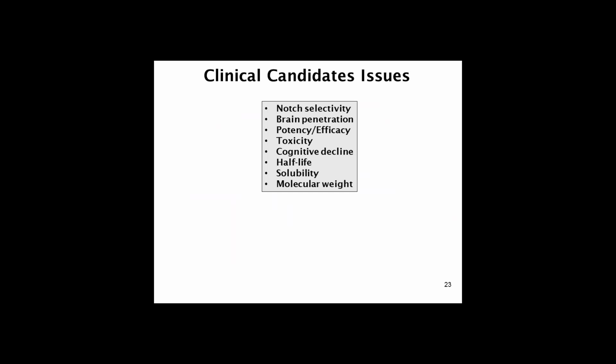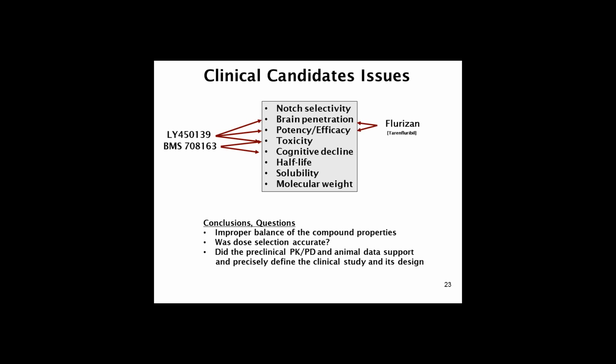So the issues were shown here, as I highlighted a couple of them: the non-selectivity, the brain penetration. I'll show you later some profiles of the BMS compound where it's not soluble and molecular weight is over 500. And so the conclusion was, when we see these clinical failures, improper balance of the compound properties, there's always discussion about are the clinical trials designed appropriately for Alzheimer's disease. And then did the preclinical pharmacokinetics, dynamics, and animal data support the dose and the design going into the clinical trial.